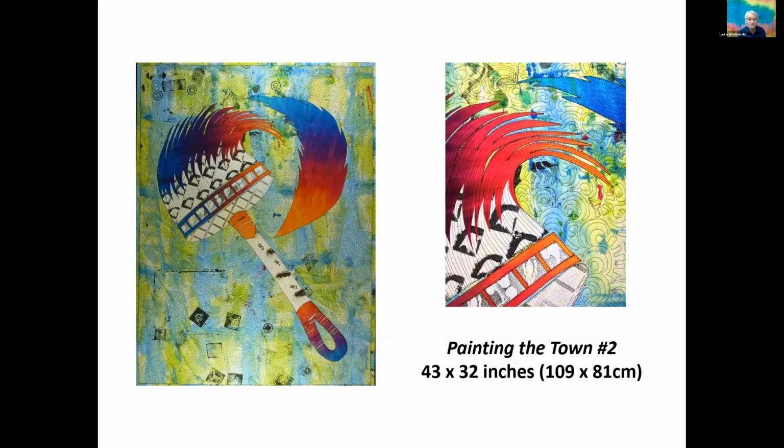Painting the Town number 2 is fused. The paintbrush is fused on top of one of those drop cloths. And to me, it suggests that moment in time when I was making those particular objects, the silk scarves, the stamps that I was carving, and that hand-printed fabric. Next, please.